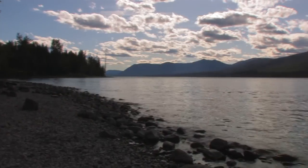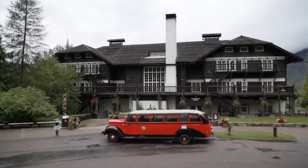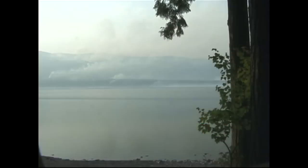This lake is the largest in the park. It's about 10 miles long. Lake McDonald Lodge is on its southeastern shore. The 2003 fire burned much of the forest on the far side of the lake.